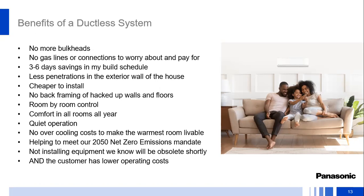The room by room control, I touched on that a little bit earlier. That also has a cost implication of overheating and overcooling the different areas of your house. If to be comfortable you have to turn the system up higher, there are areas of your house you're cooling 2 or 3 degrees more, or 4 or 5 degrees more, in order to get comfort in far reaches of your house. That all costs money. It all costs energy. Comfort in all rooms all the time is sort of part and parcel with that.